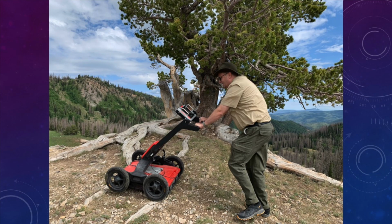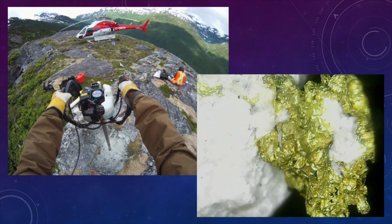This is me running some ground penetrating radar from what people considered a prayer tree. So I just wanted to show that. Why is it considered a prayer tree? A lot of times they say that they would pray before they'd go into the mines, and so a lot of times they'd use trees to represent their prayer circle right in that area.